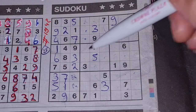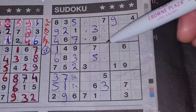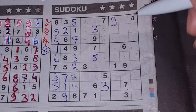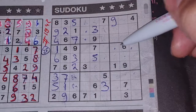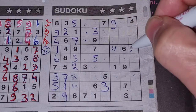So now we have a pair. 5 in this row, 5 in the middle rows on the row above. The only 2 places for the 5 should be here or there. Same story with the 3. 3 in this row, 3 in the middle rows on the row above. Only 2 places for the 3 should be here or there. So together with the 5, it's a pair, 3 and a 5.